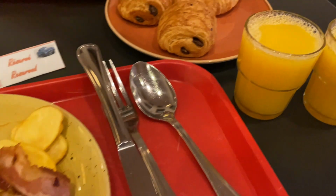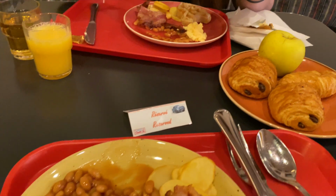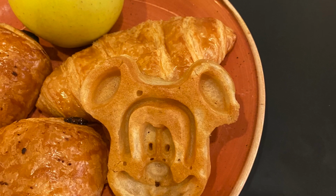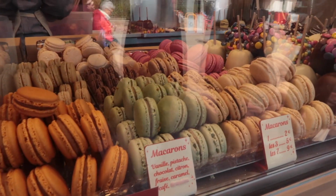So this is our quick breakfast we had the next day in the hotel. We stayed in the Santa Fe Cars themed hotel. Look at those Disney Mickey waffles, they're so cute. It's very tasty, but we did have to be quick this morning. We did walk around Disney Village, where there's so many tasty snacks to look at.